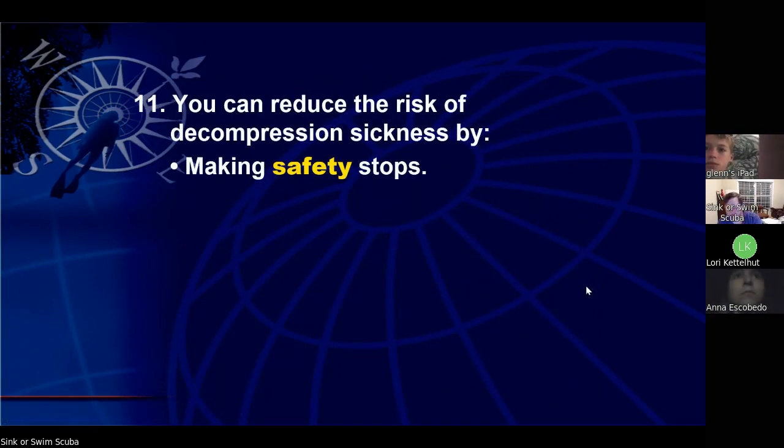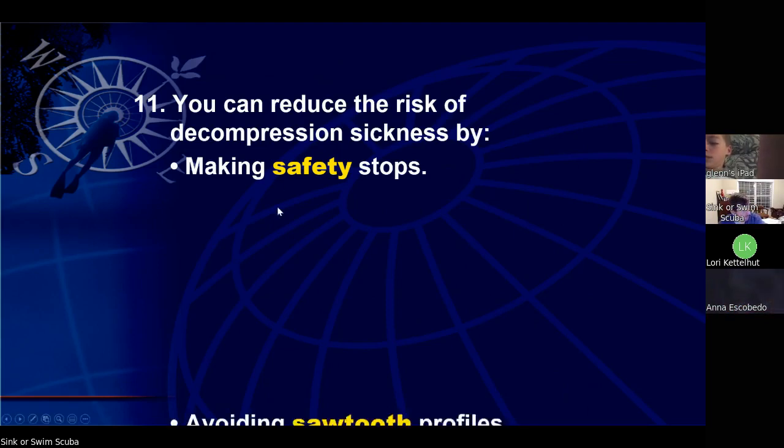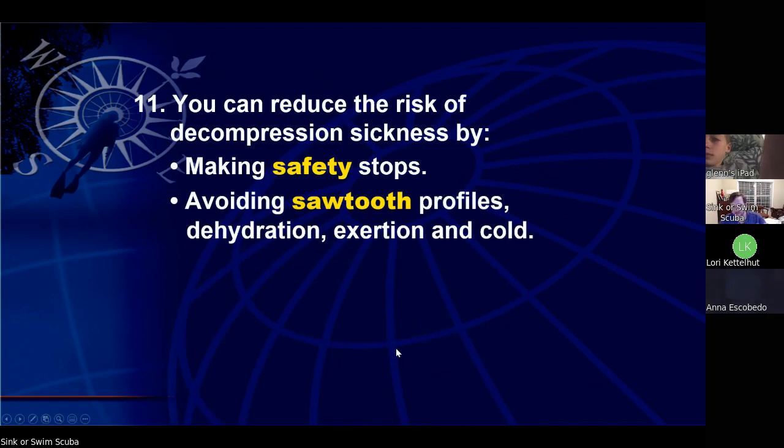So one of the things that we should do at the end of every dive is a safety stop. At least if it's deeper than 15 or 20 feet, you should do a safety stop. The way I do this is at the end of every dive, at 15 feet, I stop and just wait for 3 to 5 minutes. Our lungs are our bubble filters. Our blood circulates the bubbles that we've absorbed from the dive through our bloodstream and lungs. Our lungs catch those bubbles and then we exhale them out. With this safety stop, we're keeping the bubbles small by the depth of the water, giving our blood a chance to cycle through our system so we can exhale them out. Avoiding sawtooth profiles: that means you don't want to do a lot of ups and downs during your dive.